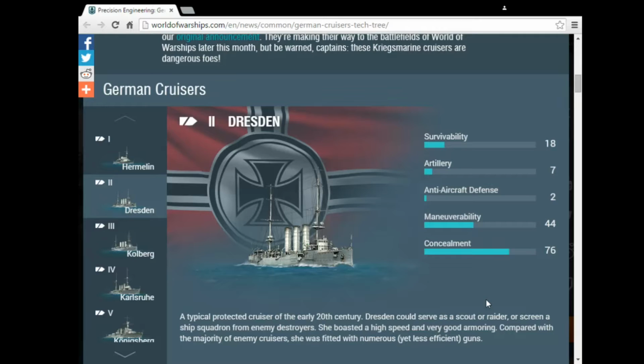I would highly suggest you guys take a look at the Dresden and the Edmund. I think it's Edmund. Two very famous ships of the German Navy during World War I. So I'm happy to see the Dresden here.